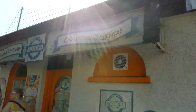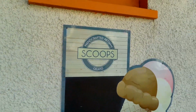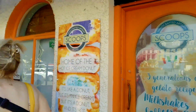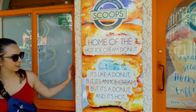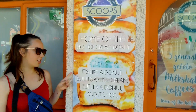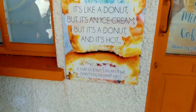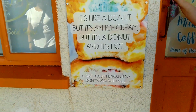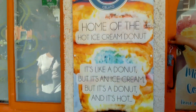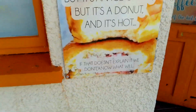Got gourmet coffee here. And handcrafted artisan gelato. Hot scoops. You just waiting for the gelato place to open? Home of the hot ice cream donut. It's like a donut, but it's an ice cream, but it's a donut and it's hot. If that doesn't explain it, well, we don't know what will. On the way back, we might have to try that.